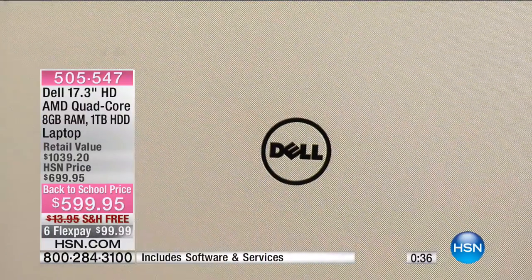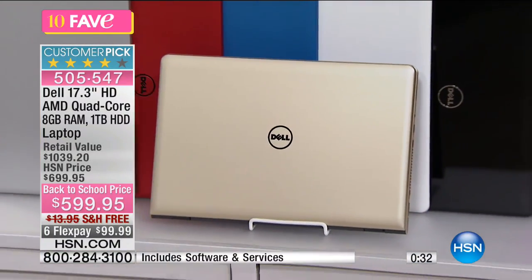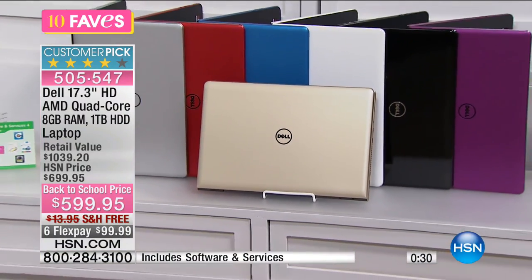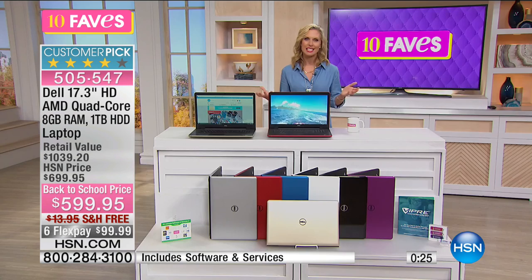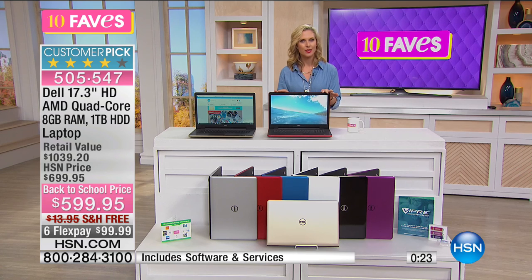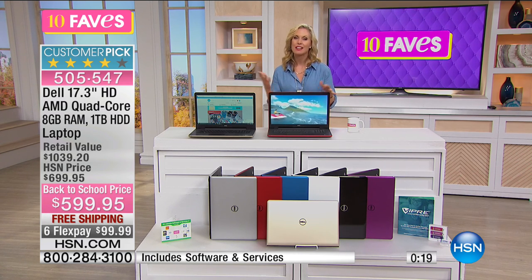And it's all by Dell, the brand that you know, you love. They just celebrated, I believe, 29 years. So they are a name that we trust. We know that they are known for computers. They're one of the top making PCs for us. So this is a great item to get home, get it for back to school, and those Flex Pays.